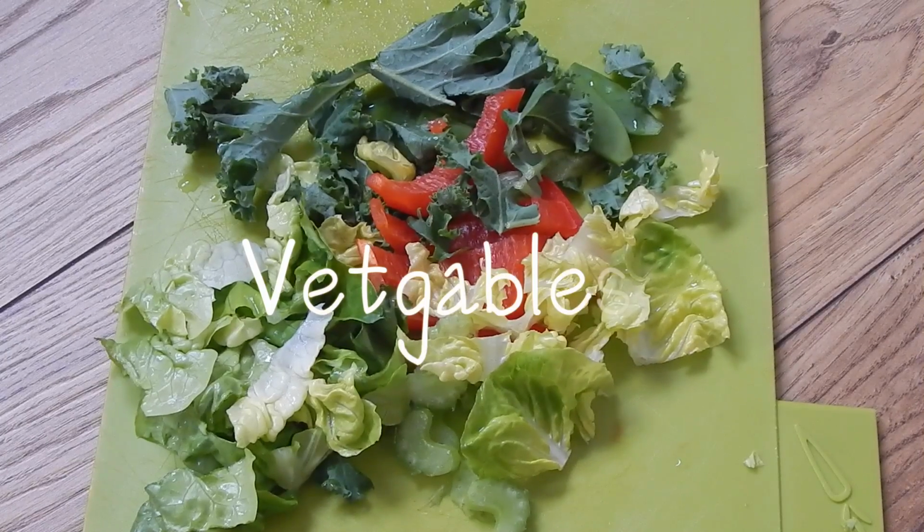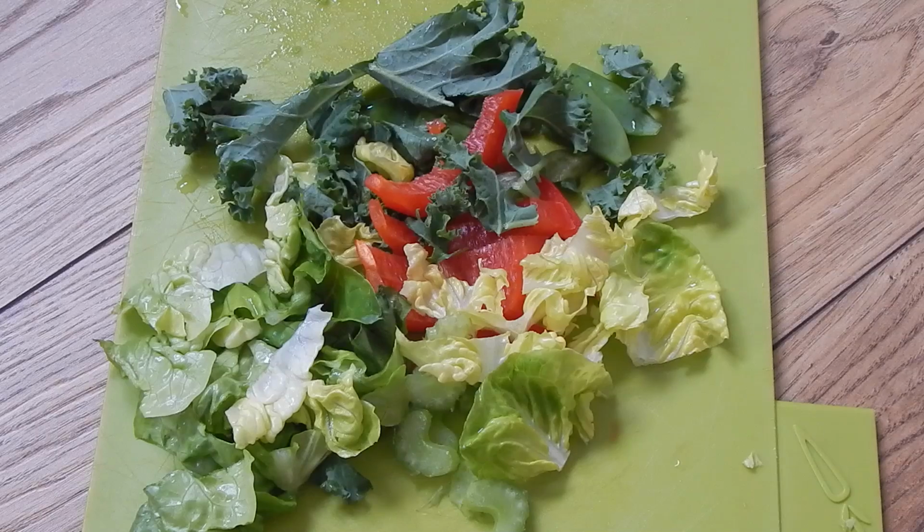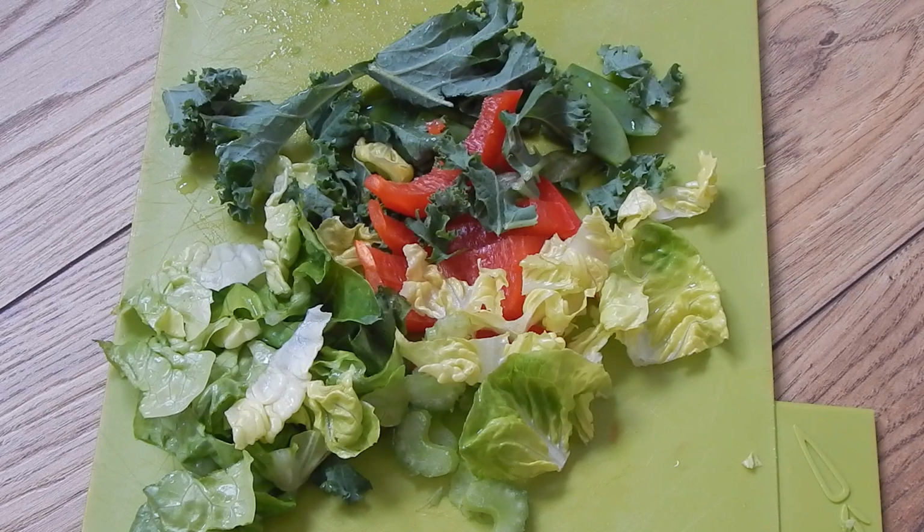So of course vegetables are a huge part in Minstrel's diet because she can't produce her own vitamin C, so she needs lots of vegetables to give her that extra boost of vitamin C. However, we have to be careful with her calcium count because she is an older piggy and is susceptible to bladder stones, and I do need to be careful of that. For now I'm just trying her out with loads of different veg.